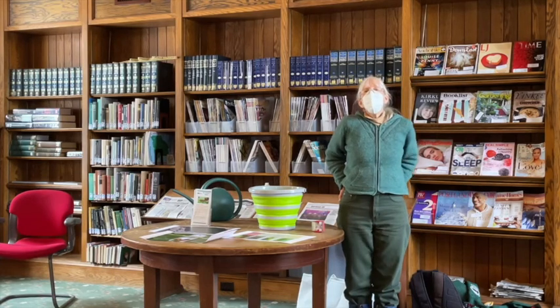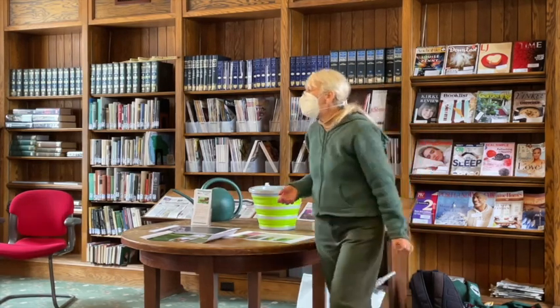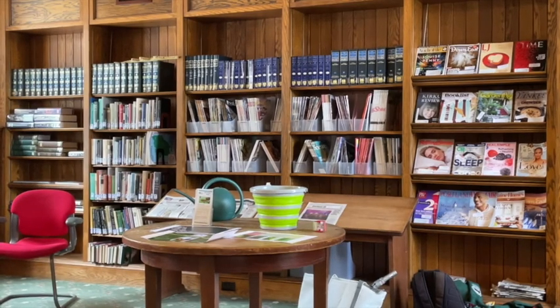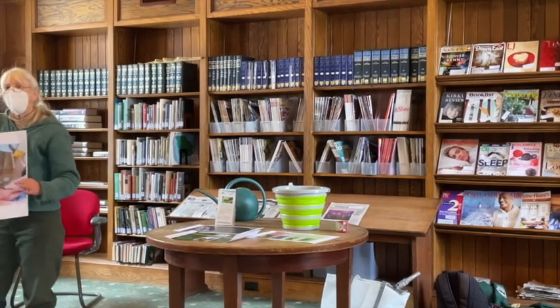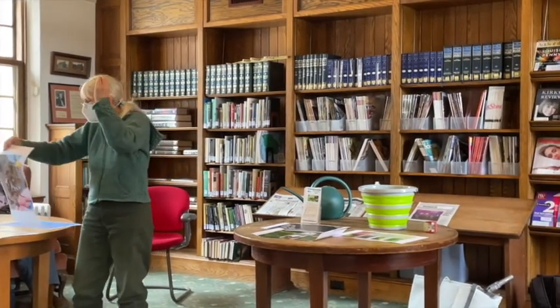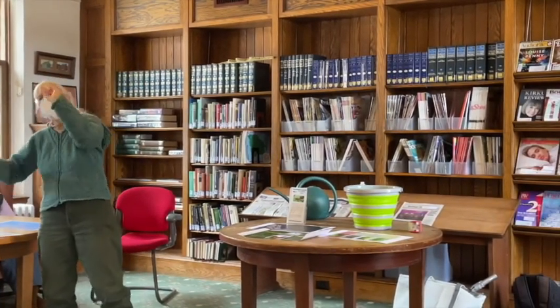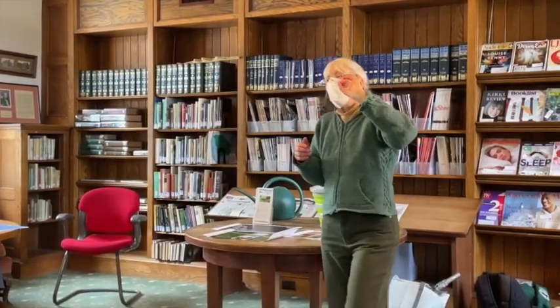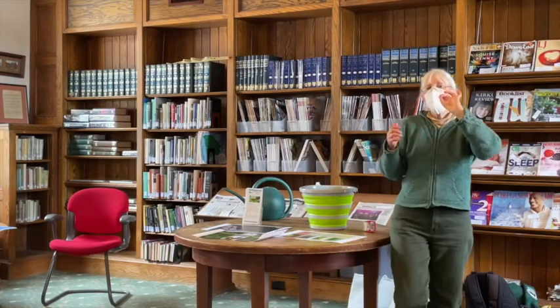So the brown-tailed moth webs are not even so much what you would consider to be webs. They basically look like two or three leaves that are just kind of stuck together and are just hanging on the tree. And when we go out to look at them, I'll show you how to identify them.